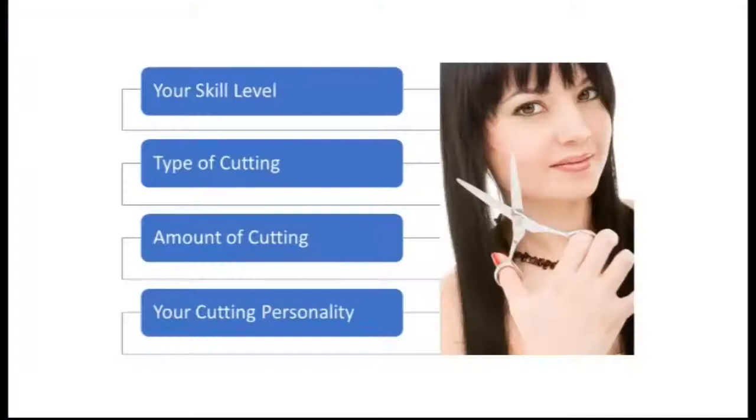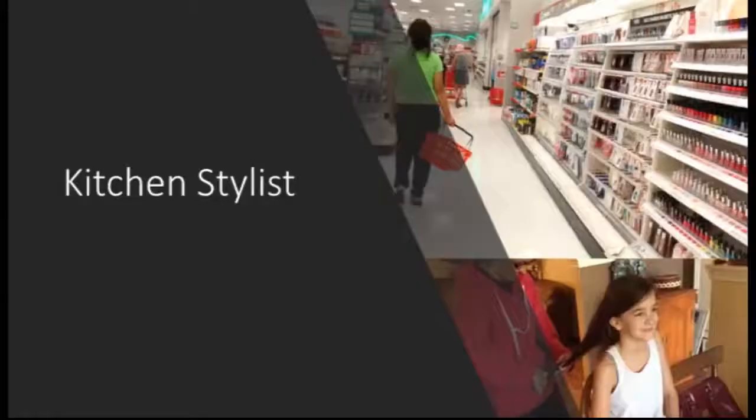Now, you want to buy your shears based on your skill level, the type of cutting you're doing, the amount of cutting you're doing, and also your cutting personality. Your skill level: you're professionals now, so you want to buy quality tools. You don't want to buy your tools, whether it's clippers, dryers, or whatever, where the kitchen stylist is buying their tools. You want to get them from Walmart? Walmart, yeah. Amazon. Amazon, yeah.